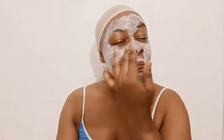If you have oily skin, this will help to reduce so much oil and greasiness on your skin, balance your skin out, and give you flawless looking skin that you love. If you have clogged pores or large open pores, this is just the treatment.